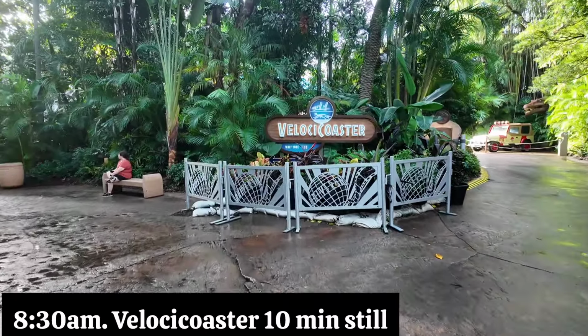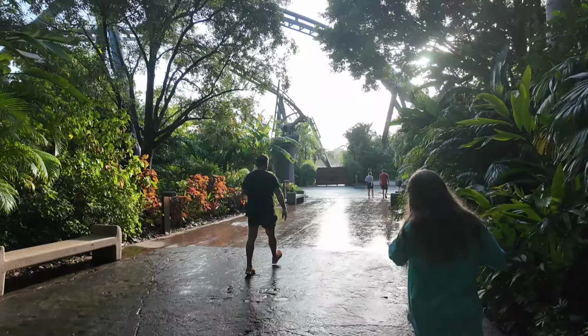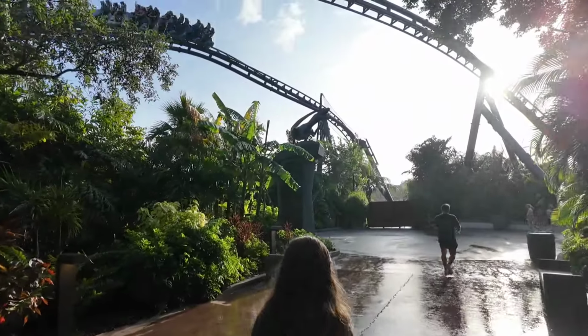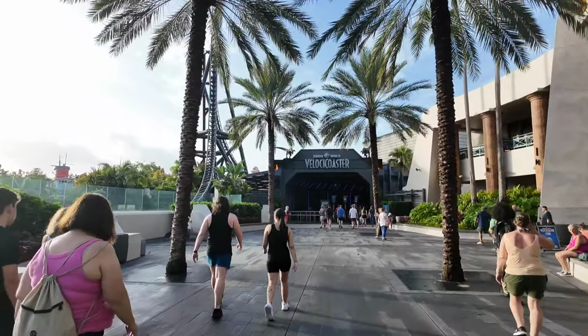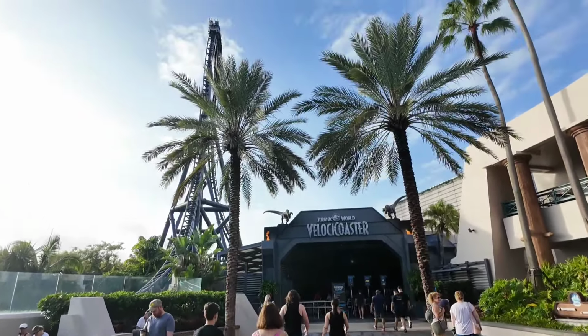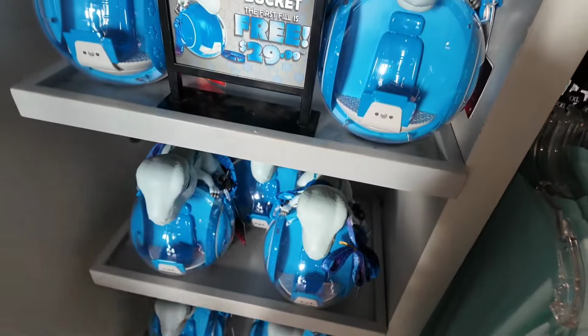Typically this line gets to be about 50 or 60 minutes on a busy day, so you can actually get here early enough and ride this a couple times if you are a thrill seeker, because this is the best coaster in the park. Alright, so we're gonna get a locker in here because we have our little baby raptors with us. They do provide free small lockers, but since we had the puppets, we did spend $3 on a big locker. That's cute.